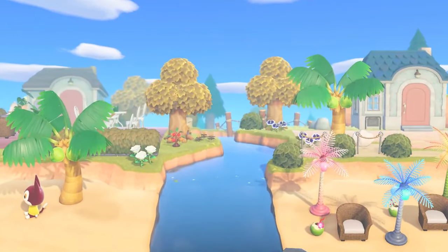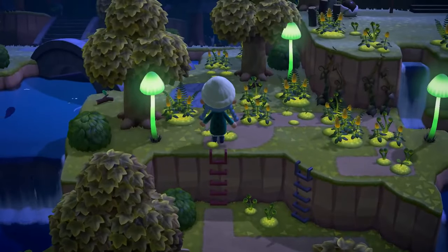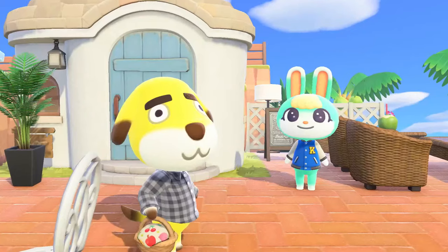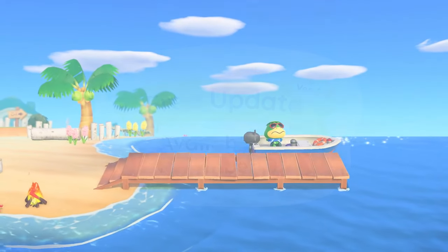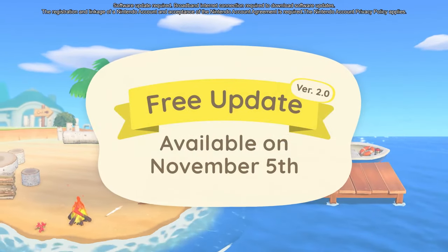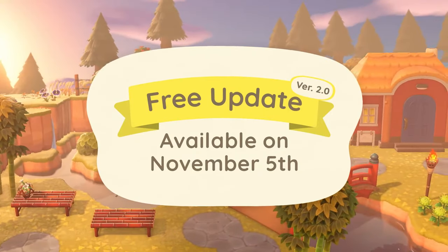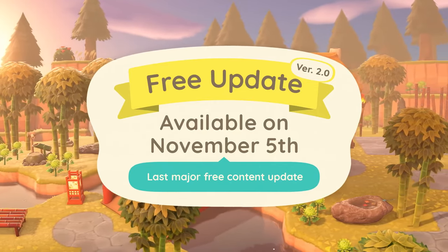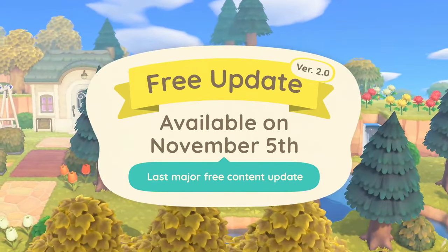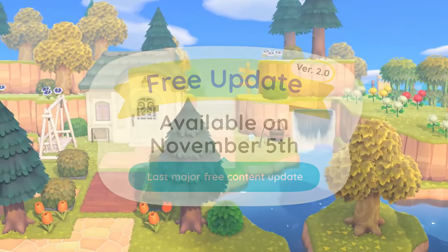What do you think? You might experience this new content in various ways, some of them outside of what we've shown you today. This free update, version 2.0, launches November 5th. This will be the last major free content update for Animal Crossing: New Horizons. We hope you'll continue enjoying your island experience.